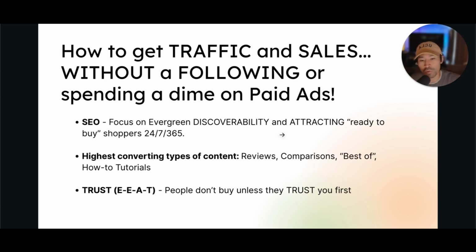Now, the second point is the highest converting types of content for Amazon affiliate marketing sales. These are going to be your bread and butter: individual product reviews, comparisons head to head. If you're comparing two brands against each other or two popular models against each other, best of posts like best air fryers 2025. How-to tutorials is an underrated way that you can actually make a ton of sales without being overly salesy as long as you're providing value.